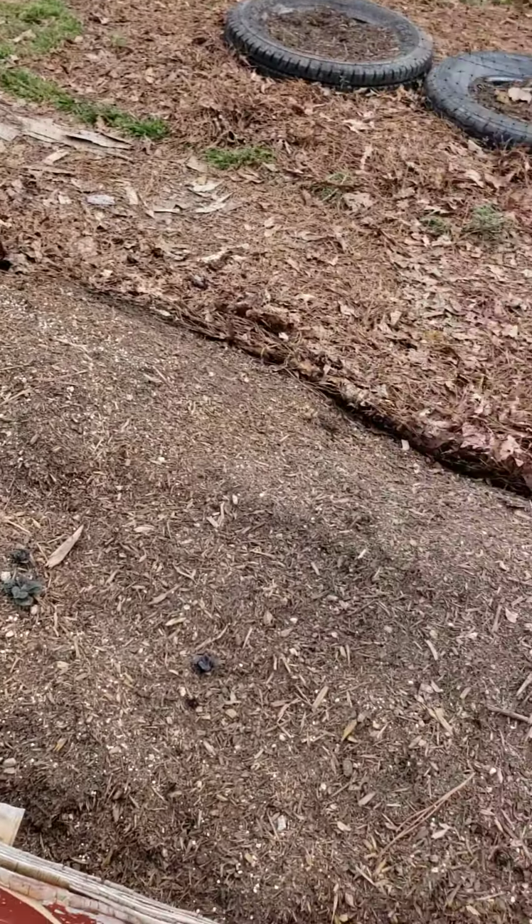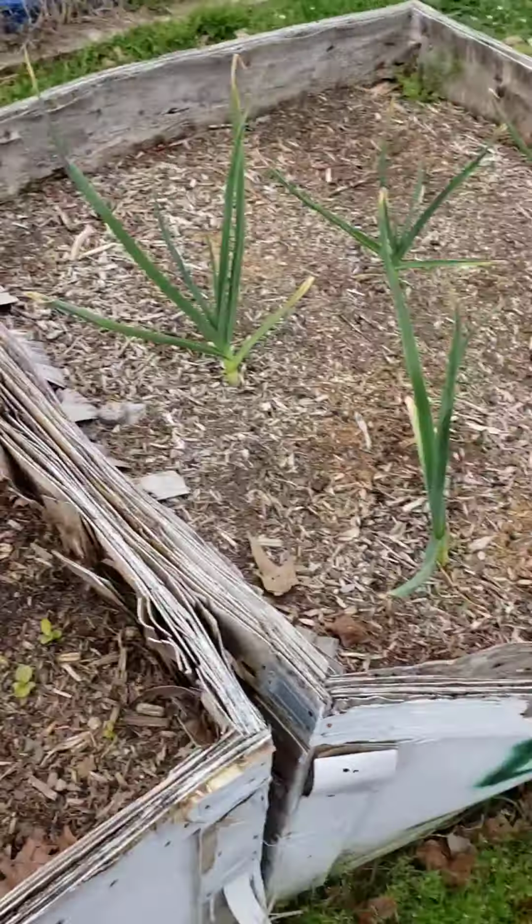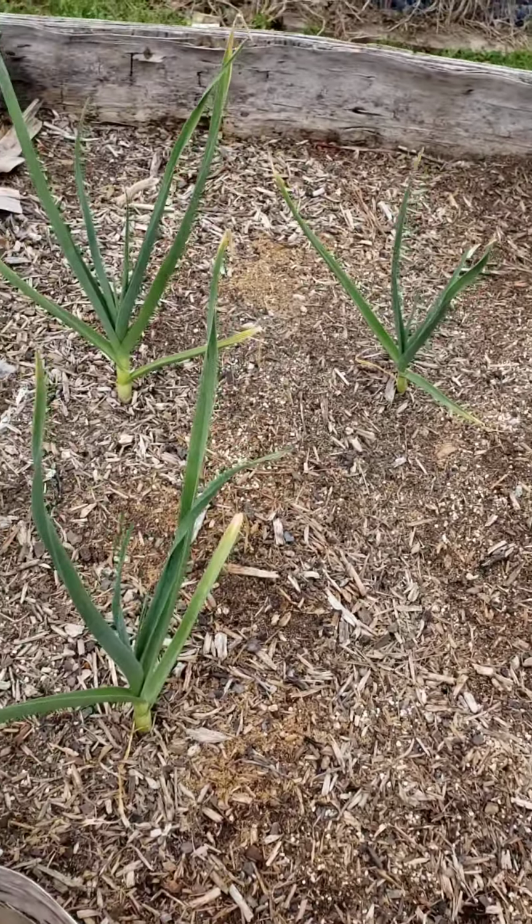This is that Yugoslavian red lettuce. It's got kind of a sharp flavor to it. I guess those Yugoslavians like it sharp. Onion.